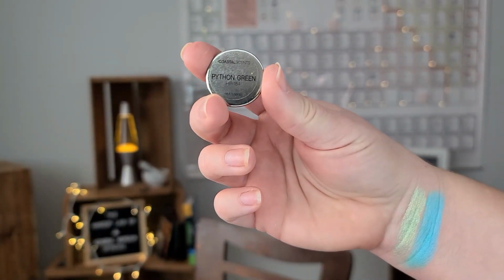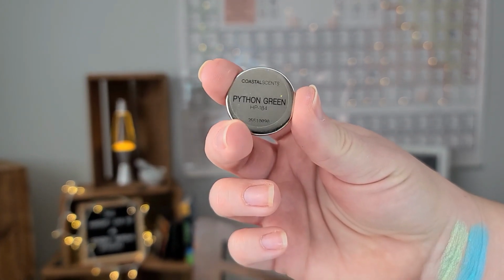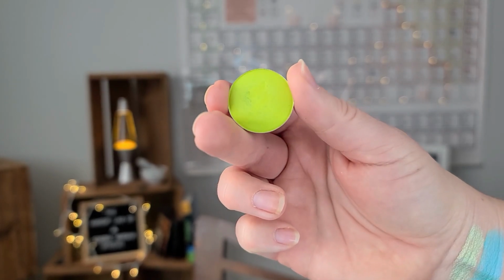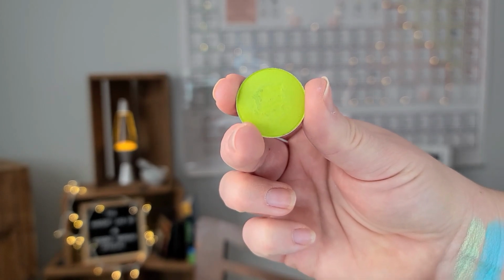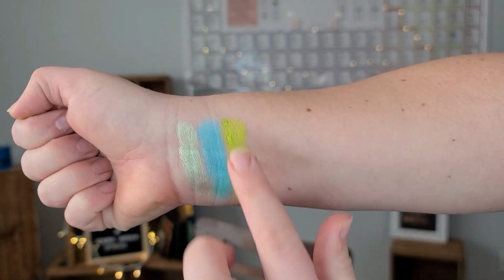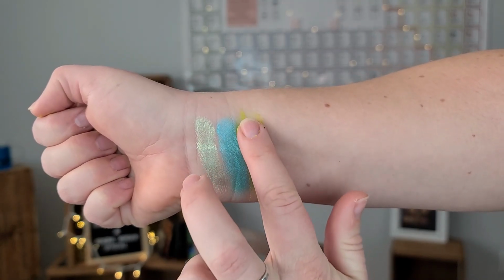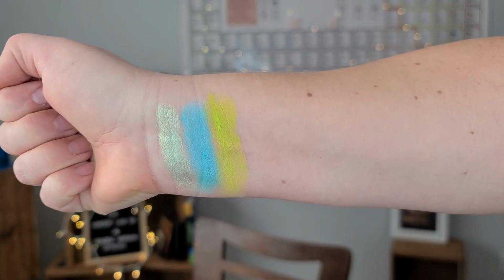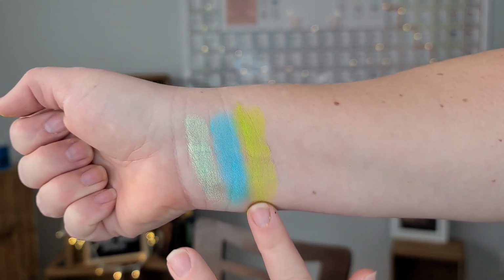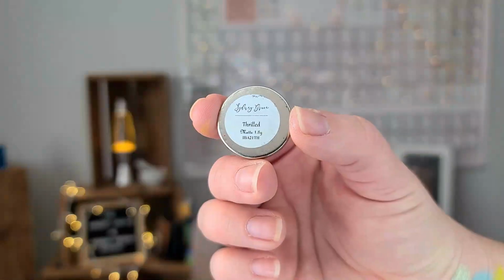To dupe the shade Gravity in Angie's palette, I use the shade Python Green, and this also appears in my BH Cosmetics Pistachio palette, which I'll go ahead and link in the eye for you guys right now, so you can go and check out that video if you haven't already. It shows to be a very, very vibrant green. Again, this one leans a little bit more yellow in both the Pistachio and Angie's palette, but I just feel like it's so beautiful. It swatches really great. I do have to layer it twice for the swatches, but other than that, it's really, really beautiful. Don't have too much else to say about it.